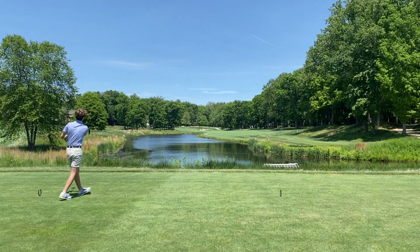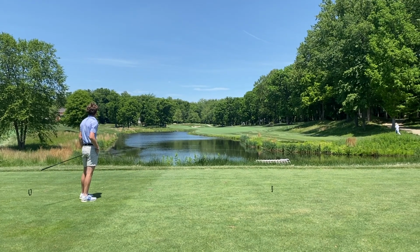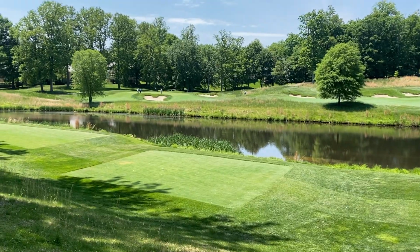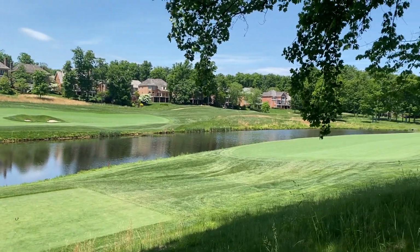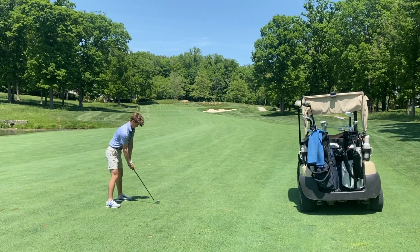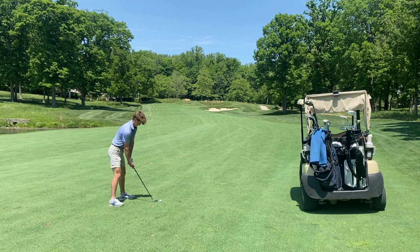Absolutely crushed the drive, one of the best drives of the day, just down the right side of the fairway, little tight draw. Once again, here's just another shot to show how beautiful this course is, literally so pure.